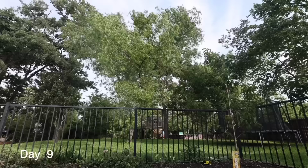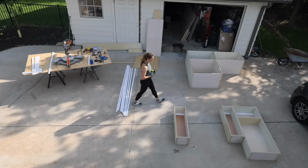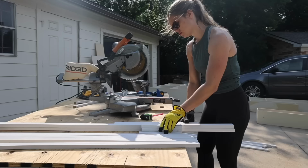All right, it's a new week and it is so windy today. We're ready to get everything out of the garage, get our sawhorses set up, get the cabinets out, and get these cabinets finished. I started by measuring and cutting all of the pre-primed 1x2s that I would use for the face frames on the range wall.